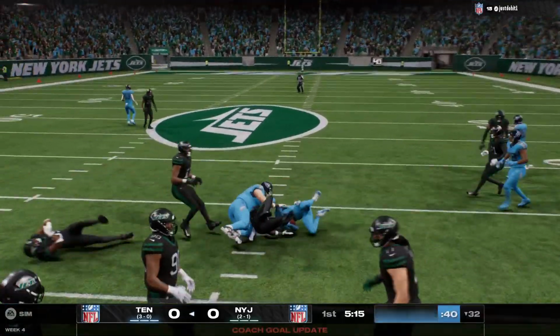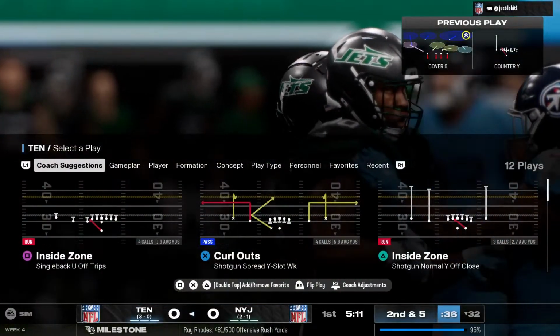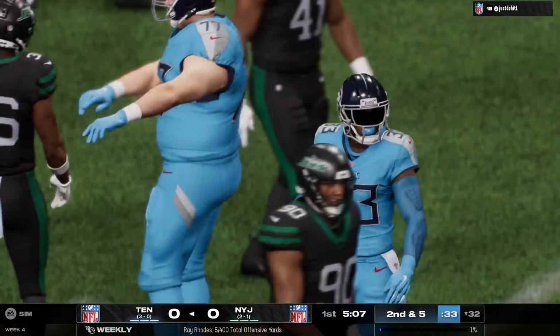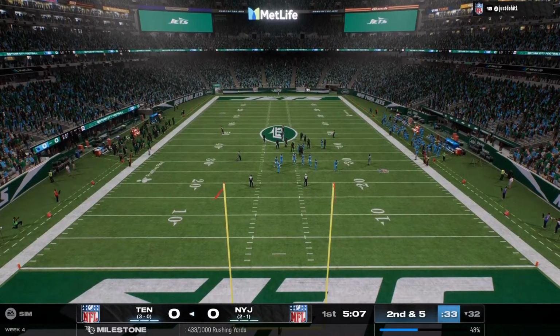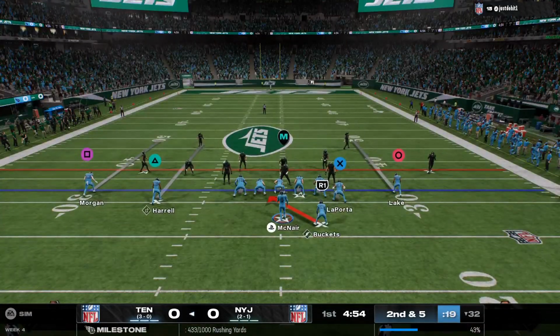Now we're on the counter. And he's tackled after gaining a handful. Halfway there on 1st down. That brings up 2nd and 5. That run's not going to turn many heads, but at the end of the year, I promise you, if you average over 5 yards a run, you're going to be a Pro Bowler. Halfway to the marker. It's 2nd and 5.